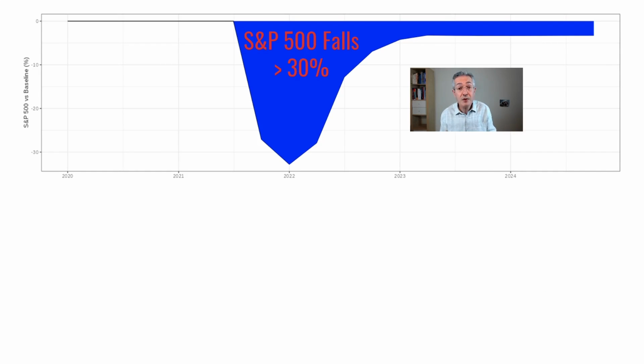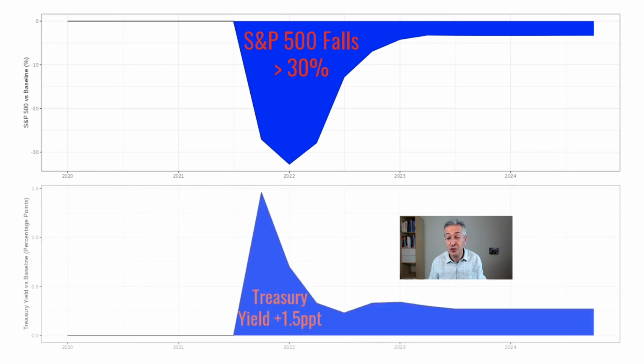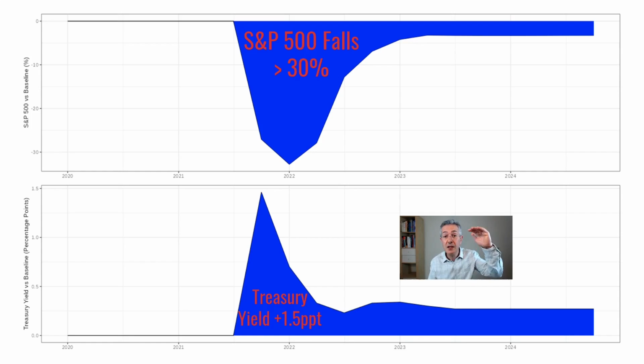But they also look at what would happen to the S&P 500, and by their estimate, it would fall by around 30%. Now, normally Treasuries would form a hedge for an equity market fall, but not in this case, because yields on Treasuries would also spike by about 1.5 percentage points. And remember, if the yield of a bond goes up, the price goes down. So this would be a simultaneous fall in US equity and in US Treasuries. The reason for that is because Treasuries would no longer be seen as safe. This instrument, which hasn't defaulted in the entire history of the country, would suddenly be much less reliable.